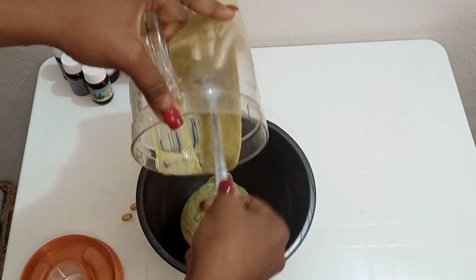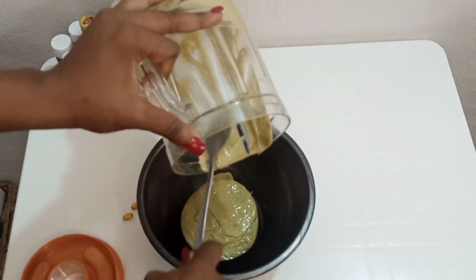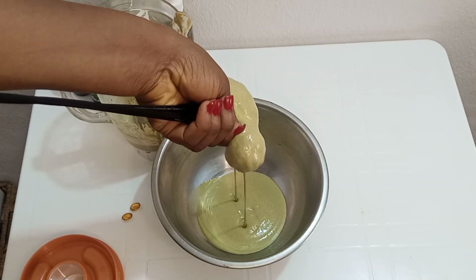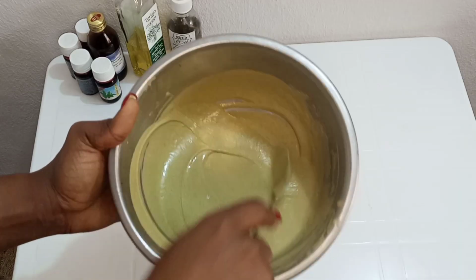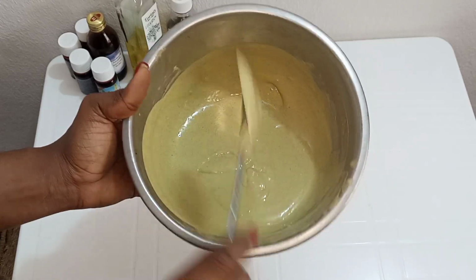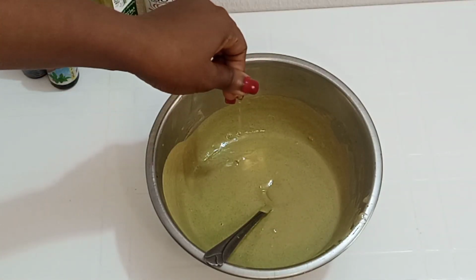So I know so many of you will ask, how many times do you use a protein treatment, or when should you use a protein treatment? You have to use a protein treatment when you find out that your hair is not strengthened, your hair is very weak, and you may have tried everything and nothing is still working. Just know that your hair lacks protein, so you have to do a protein treatment, which is what I do every 2 months. The last time I did mine was in the month of August, and this is October. That's why I'm doing a protein treatment.